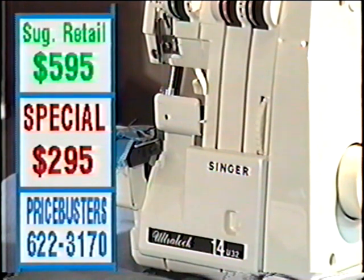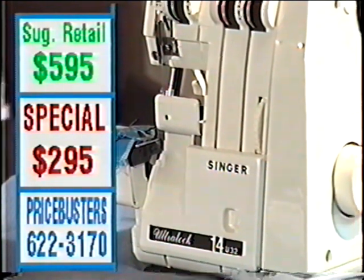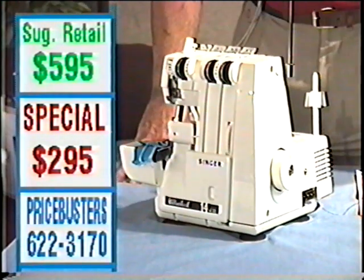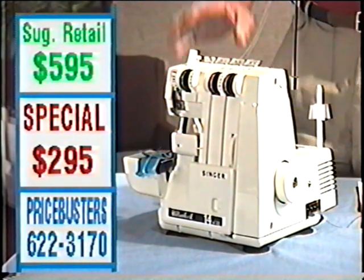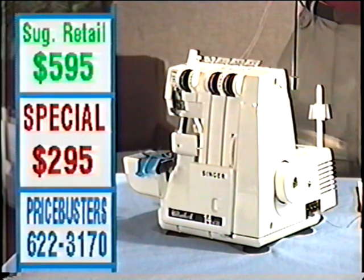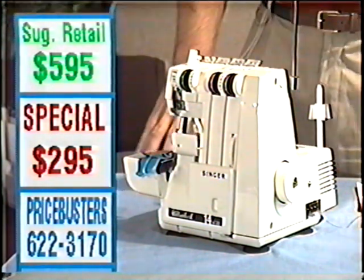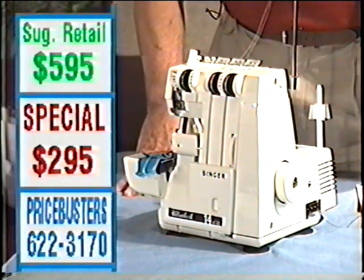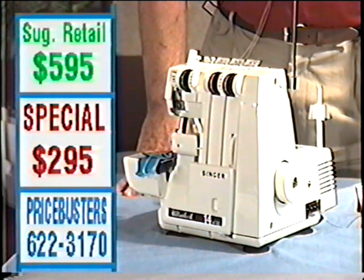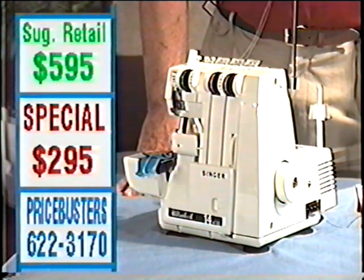Well, I do know this, my sister-in-law, Robbie Zeverly, has one of these. And she says it's the finest machine that she has ever used. She's tried to tell me how to use it, and I get so confused listening to her. We need to get her out here to give a demonstration. She's going to give me a video on it to show you how it works.